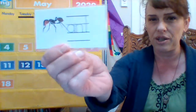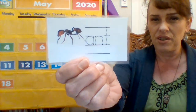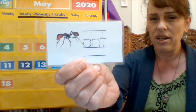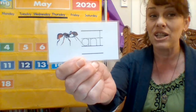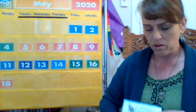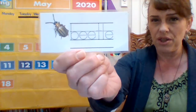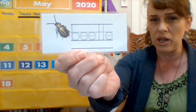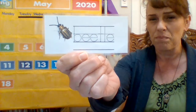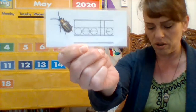What kind of insect is this? It's an ant. Ant starts with the letter A, and it is an insect, and it has 6 legs. Can anybody tell what this is? It starts with a B, beetle, and it is an insect.